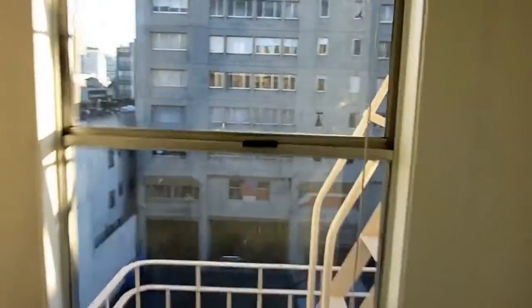And then off the kitchen, yet another room with a door and a lock that is fully enclosed. And this could be another little sleeping area, or it has a window looking south with the same view. And this little room is tiled.